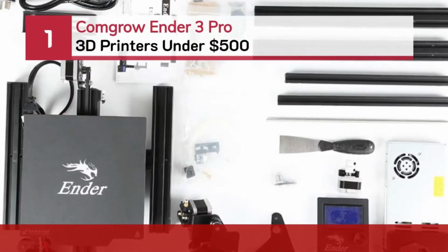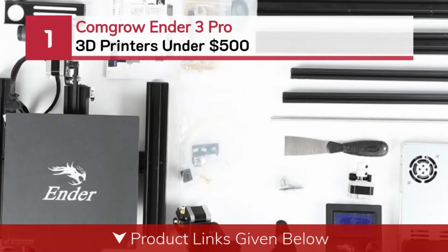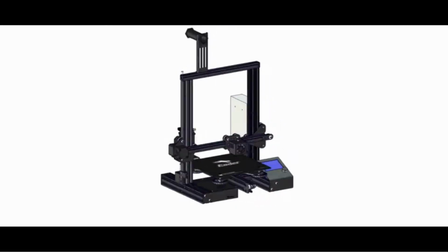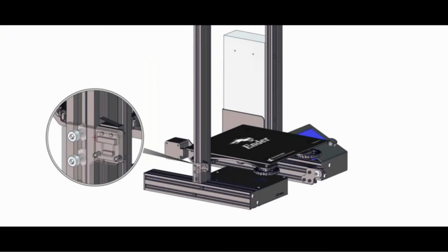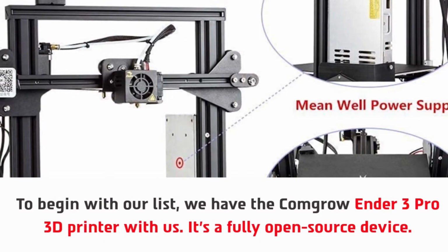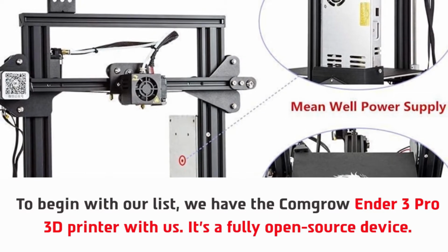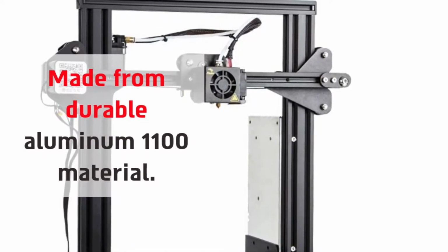Number 1. Comgrow Ender 3 Pro 3D printer. To begin with our list, we have the Comgrow Ender 3 Pro 3D printer with us. It's a fully open-source device, made from durable aluminum 1100 material.